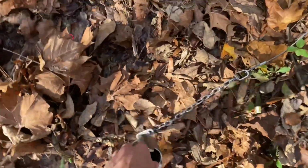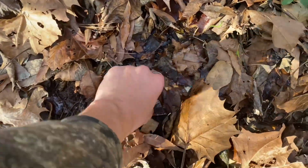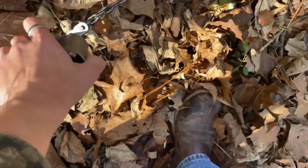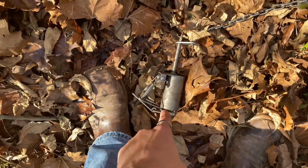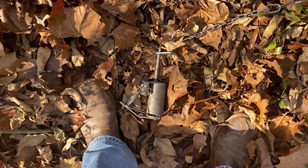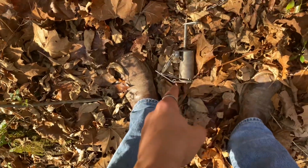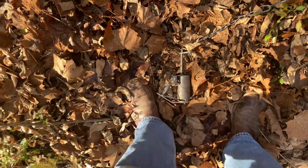There's one of the old sardine cans that I was trying to trap that raccoon with last time. I'll be sure to pick that up before I leave. And then we're gonna set it first. I'm gonna set it off camera because you can call me weak if you want to, but I can barely get those things set, and definitely not with one hand. So I'm gonna get back to y'all whenever I get it set.